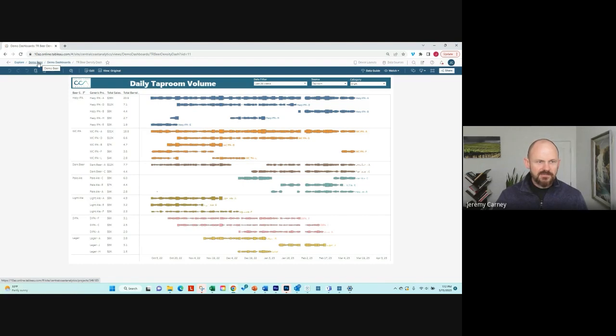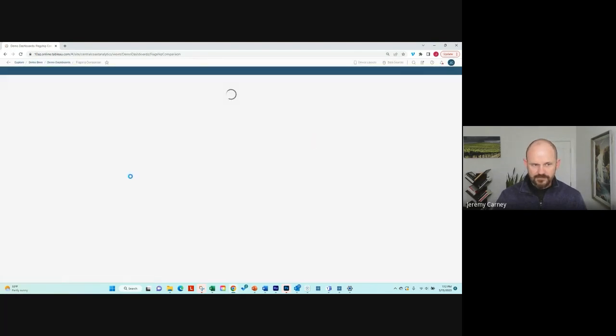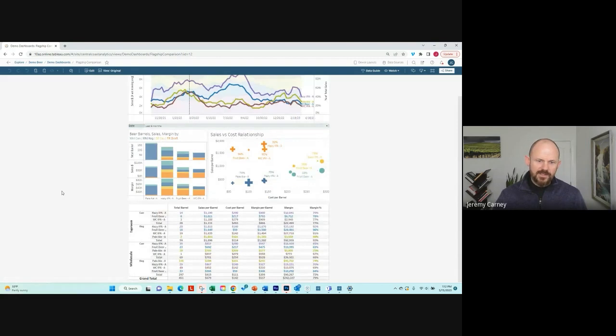So with that knowledge, let's bounce back to our flagship comparison. What's going on here is we're brewing a large amount of pale A, but we're selling it all to our wholesale keg distribution line. So what that's causing is we just haven't had any available capacity to have it on draft at our taproom.